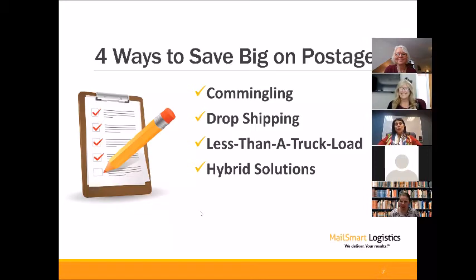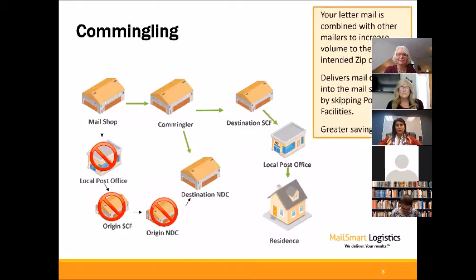We're going to move on to 4 ways to save big on postage. All of these are work shares, which Elise had discussed before. Work share means the mailer does some of the work for the post office, thus the post office gives them a discount. The 4 ways are commingling, drop shipping, less than a truckload, and hybrid solutions. We're going to visit each of these and the advantages and how to get this done.